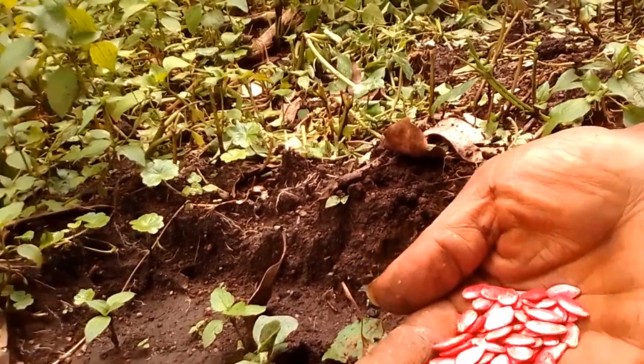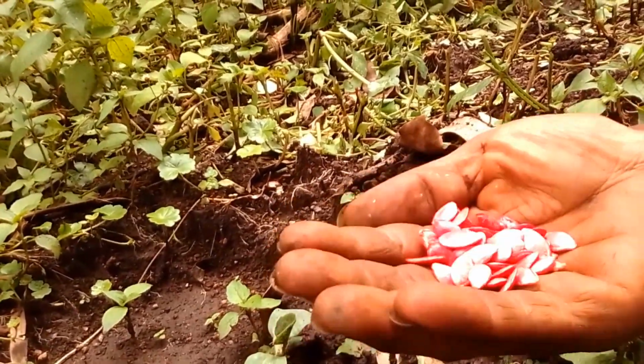When planting pumpkins, you space them 1.5 to 2 meters between plant to plant so that each plant can have enough space for the vines to spread and give you the kind of quality fruits or pumpkins that you need. This is how our pumpkin seeds look.